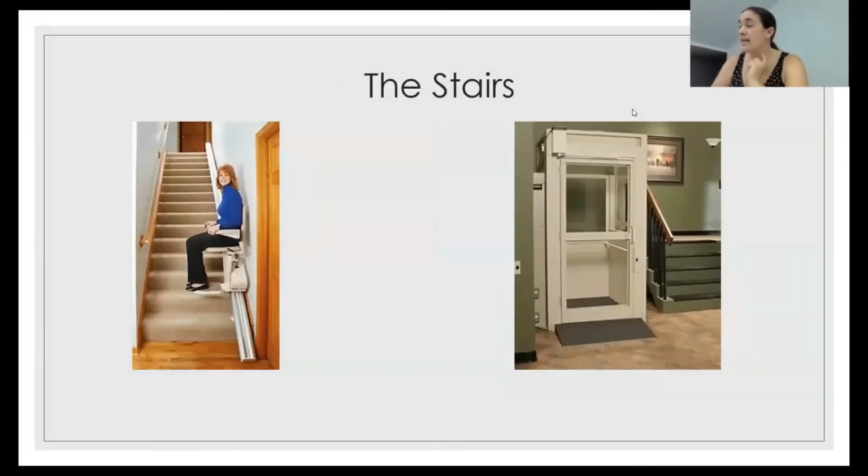Okay, so the stairs. If we are in a home with stairs, this can be a difficult one. So the first thing I would generally look at is reorganizing. Is there a need for us to go upstairs? Is there potential for us to be able to use one of the downstairs rooms instead of needing to go upstairs? So converting, for instance, the guest room to the main bedroom is a common one.